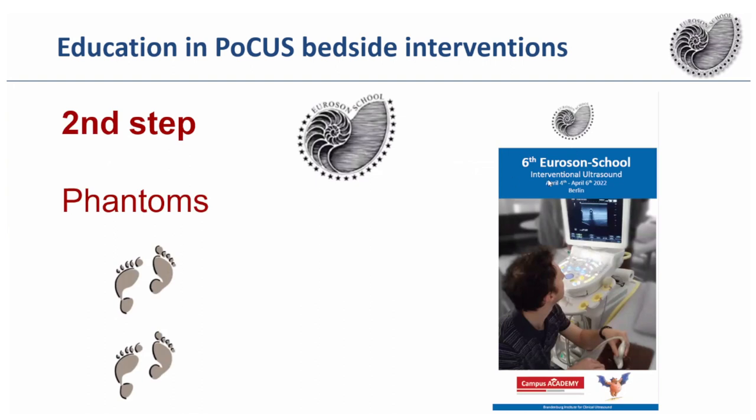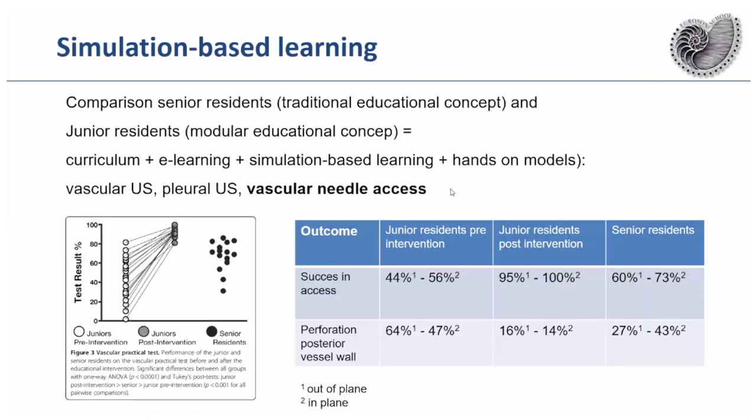And I can invite you for April 2024 again to our 7th EUROSON School in Interventional Ultrasound. There you have the chance for training, but you will have other opportunities in your own countries. Simulation-based learning is very attractive for these POCUS interventions.